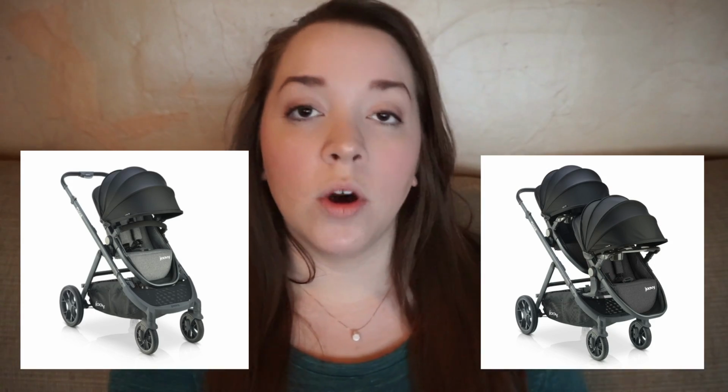And I just really wish that we had registered for some kind of stroller that went from single to double or even single to triple. And Joovy actually just launched a new stroller called the Cool. This can be a single, double, or triple stroller, which is just awesome. And I'll leave a link to that down below too. You can check that out to understand what I'm saying, because there's a ton of different configurations and I don't want to confuse you.